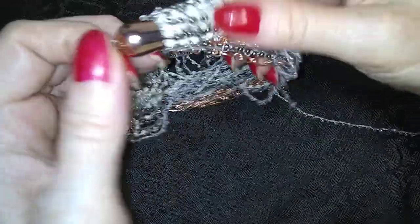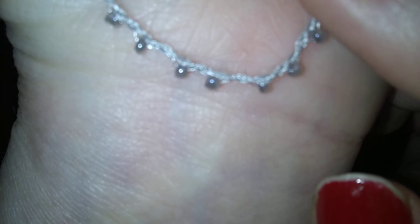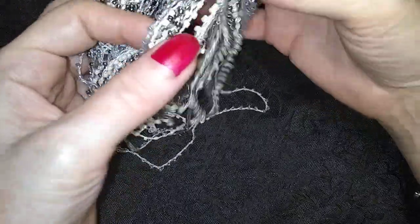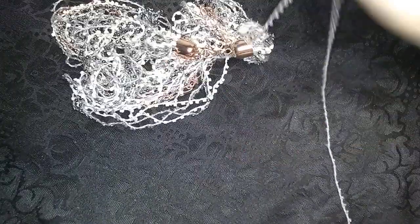I like that. This is interesting, but it's very, very tangled. It's rose gold chain and crochet. Check out this crocheted stuff. Get it real close. It's a little chain stitch with seed beads, and there's a whole bunch of them in gray and cream. But this one is broken, and I don't know if I'm going to be able to untangle that. That's looking kind of rough.